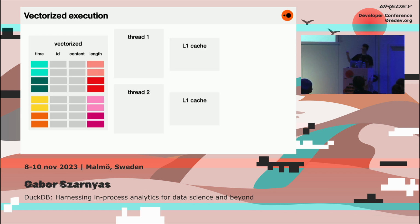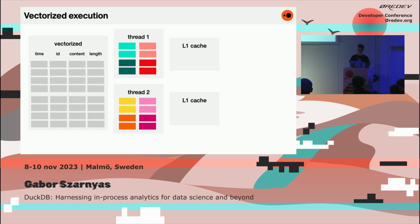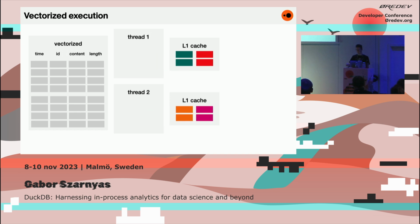So I created this table with 8 rows on the left. It consists of actually 2 row groups, the first 4 rows and the second 4 rows. And what DuckDB does is that it parallelizes the processing along these row groups. So the first goes to thread 1, and the second goes to thread 2. So these threads can then work independently, and they can take the vectors, and they can put them in the CPU. And the vectors, remember, are quite small, so ideally, they fit into the CPU's L1 cache, meaning that the processing on them is very quick, and then we can go to the next pair of vectors and put them in the L1 cache.